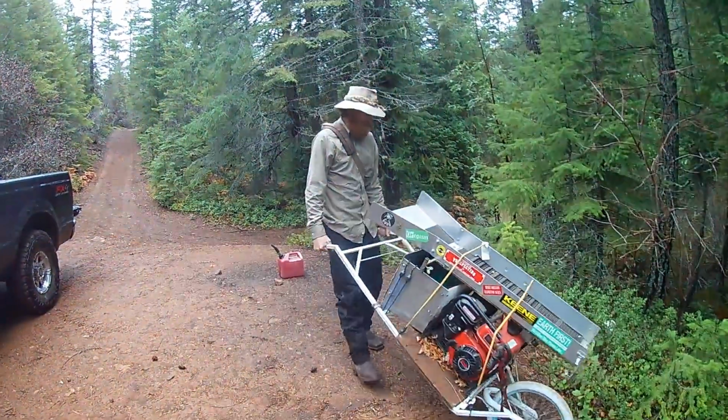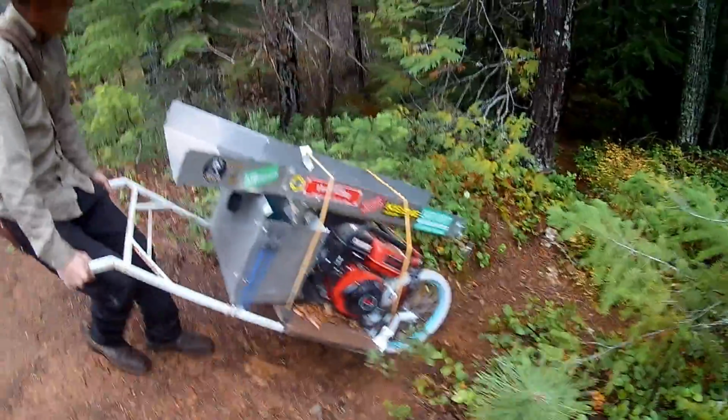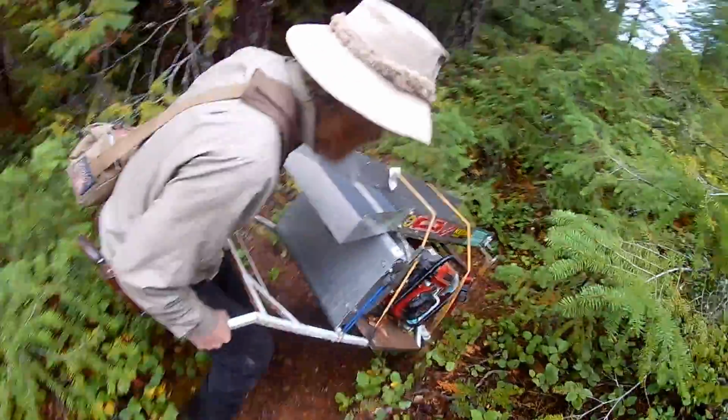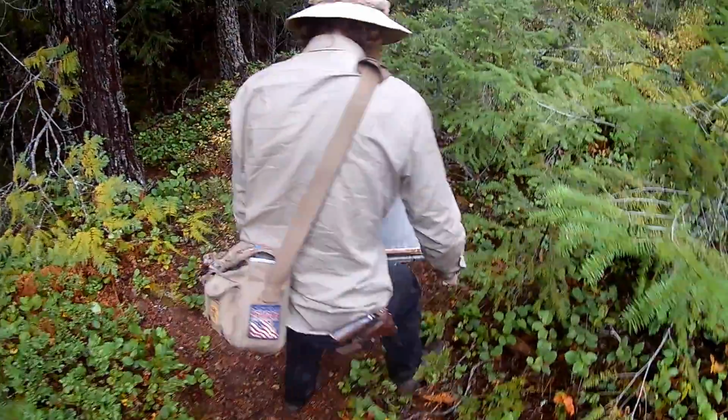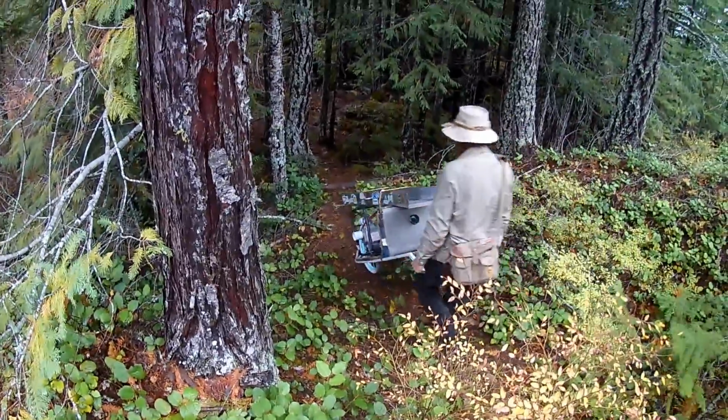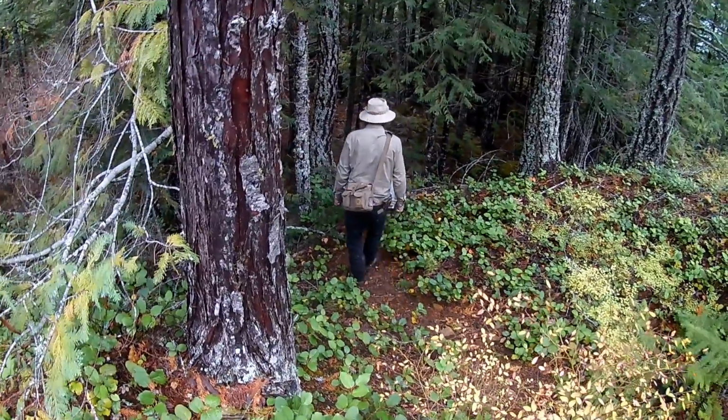Let's see if Travis can make it down this hill. Maybe I should be on the front of that wheel for you, bud. Then you might get taken out by the cart. Are you going to make it over that tree? I don't know yet.